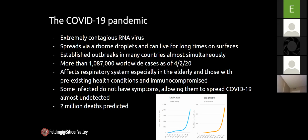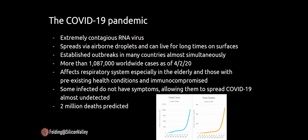It's recently broken 1 million people, and it affects the respiratory system, especially in old people and those with pre-existing health conditions and compromised immune systems. In fact, many simulations predict around 2 million deaths.